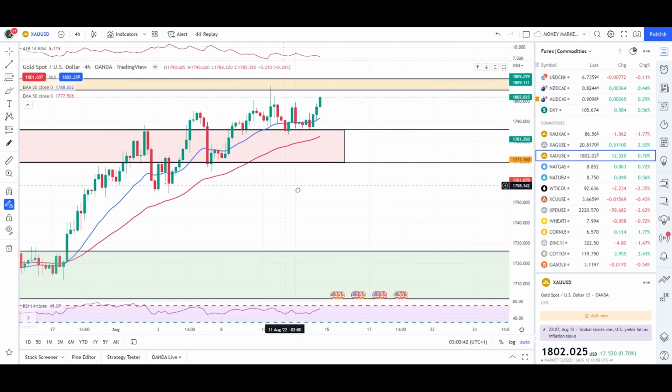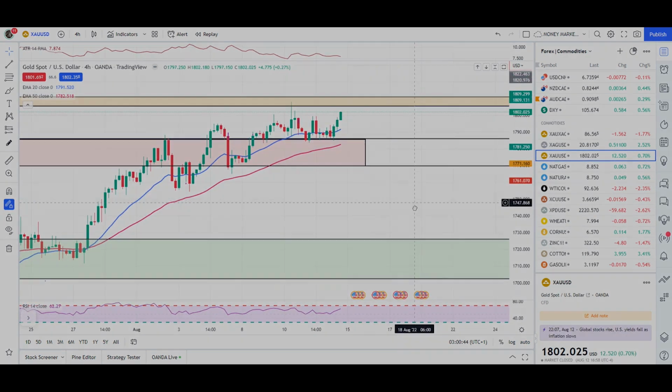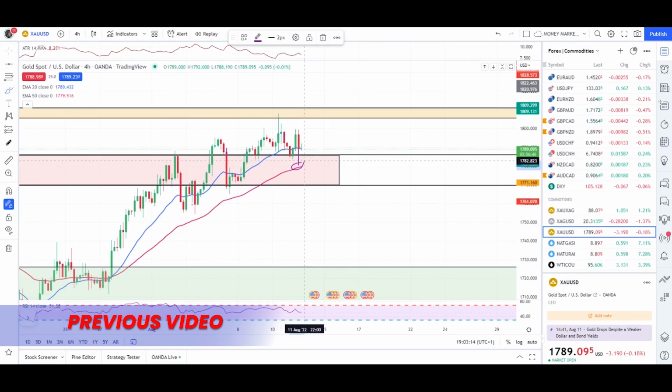What do we have here? Let me quickly show you what I said in my last video. Still get a retest of the 50 EMA, so don't panic. And once you get a retest of the 50 EMA, I expect another push up. Once we have a push up, we can have this pattern that can become a double top pattern, a very strong pattern to take sell trades.